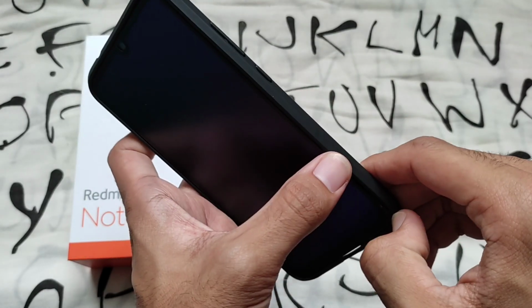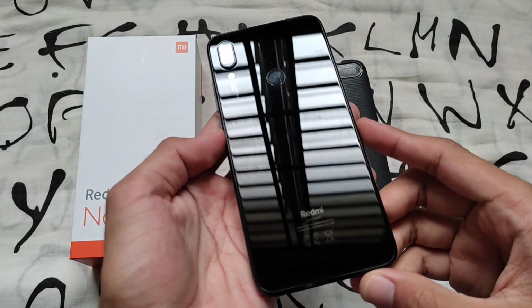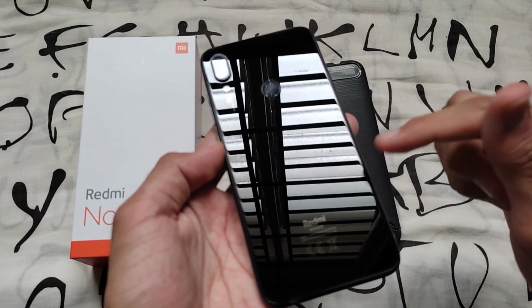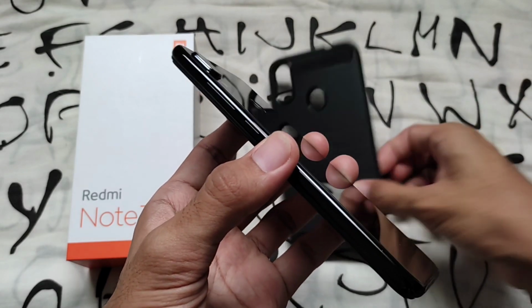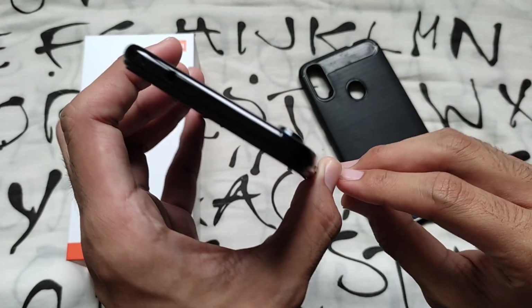Let me remove the case to show you the back. Look at that, still in very good condition. It doesn't have a scratch at all on the backside. It uses Gorilla Glass 5, very shiny, like a brand new phone. On the side, it has a very little scratch just because of the case. It is normal for that.